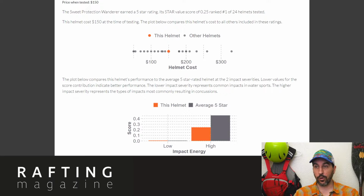But when you look at the score rating for low impact, they show an average 5-star helmet, and then they show this helmet. And that's really fascinating because in the data for a high impact energy hit, about 4.5 is the average rating, but you're getting just under 2.5 on this helmet. So this is significantly less than your average 5-star helmet, even though the average 5-star helmet's a Sweet helmet. I just thought this was really cool. It breaks it down by helmet, and we'll see why this is really interesting when we get into other helmets later on. So let me show you down the list.